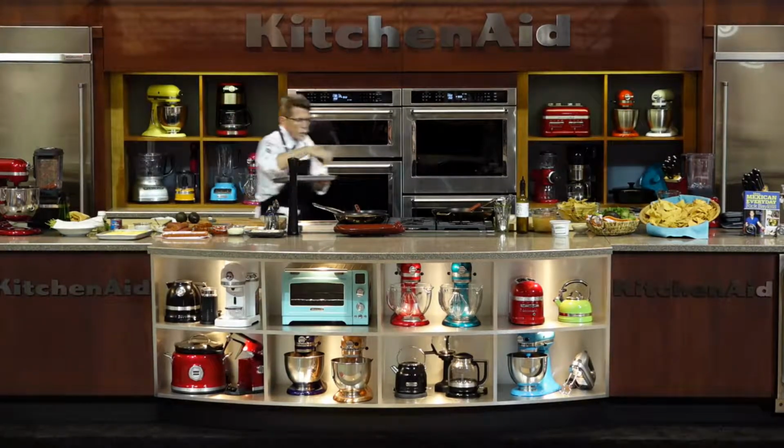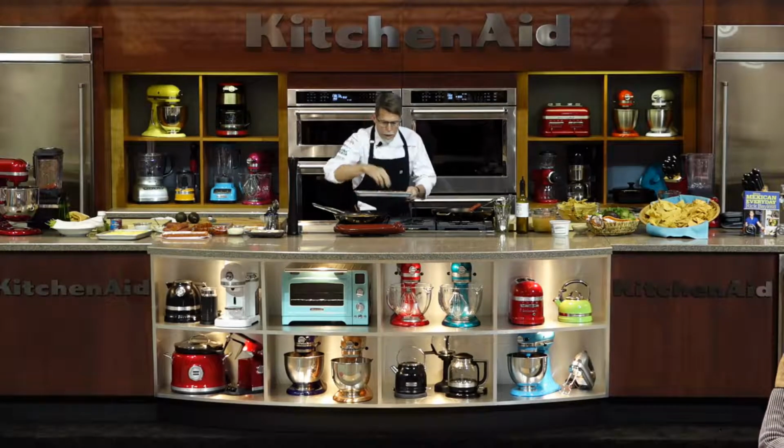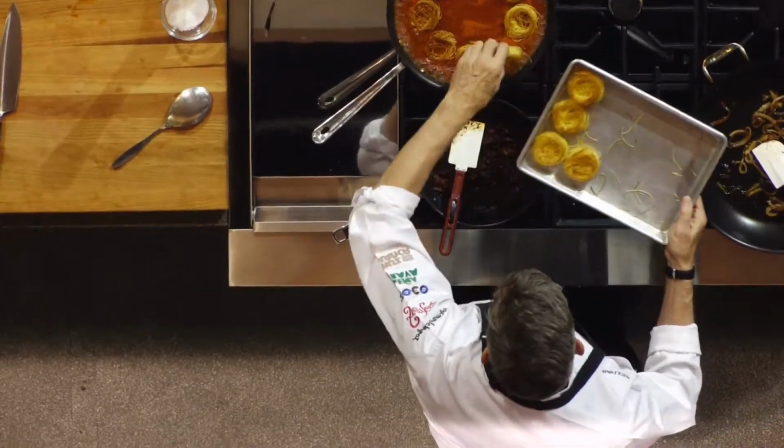Now I will nestle these little guys down in here, and we'll let them cook, and I'll go on to make the chilaquiles while we're letting these guys cook in this broth, or this sauce, I should say.